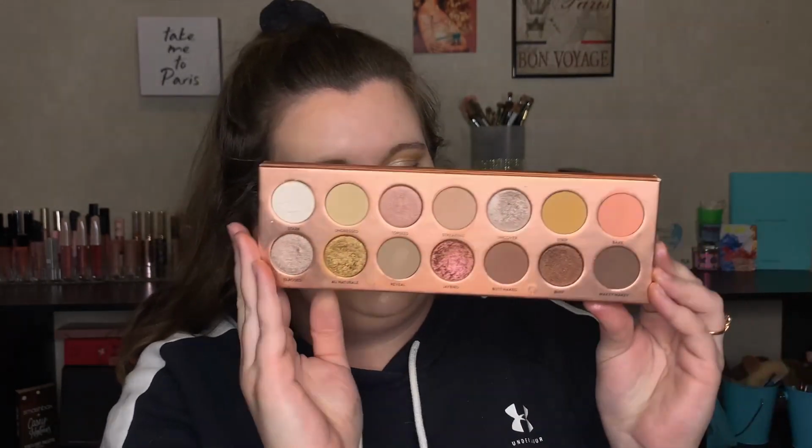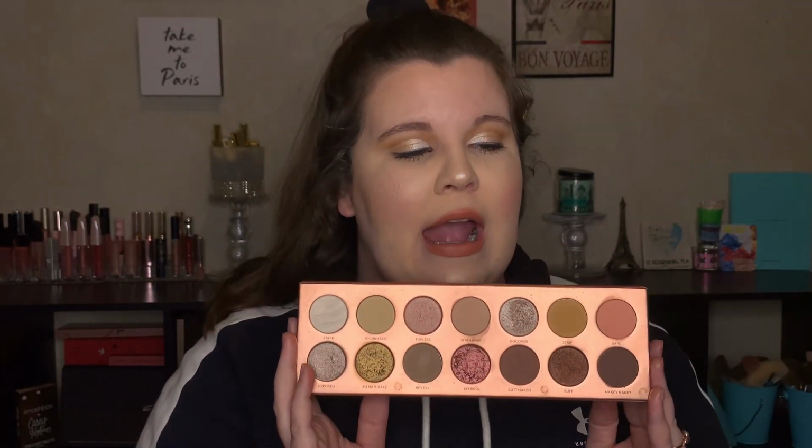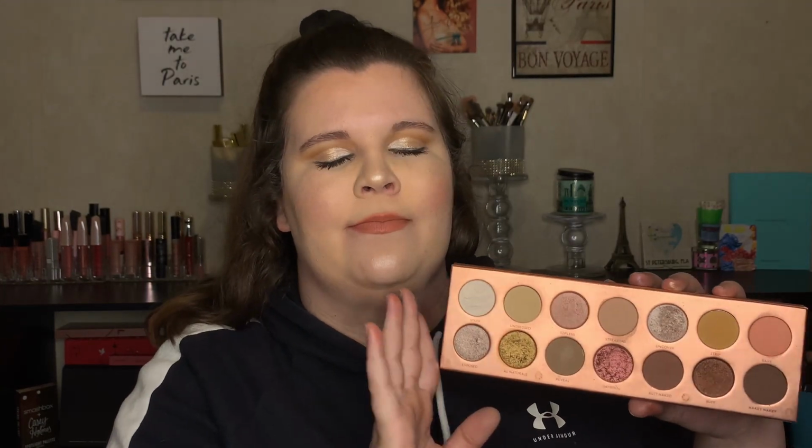This one, there's a huge mirror, and then it is all nudes, like the name says, Nudie Patootie. It is a great palette if you love all nudes, or if you're a makeup artist doing brides and stuff. This is a great palette for brides, and it is very well priced for what you get. The pan sizes are a little bit bigger, and she always has sales on her site. I'm sure this is on sale, or I know it's a top seller.